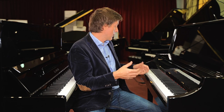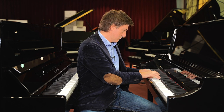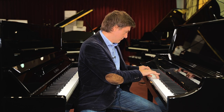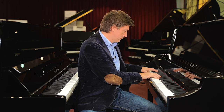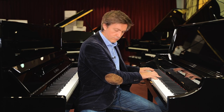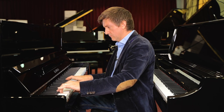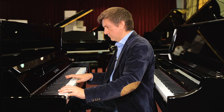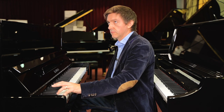So again, this is a preference between what you like out of your upright piano. So then over here on the Kawai, that's a really clean, solid, clear bass tone down there.